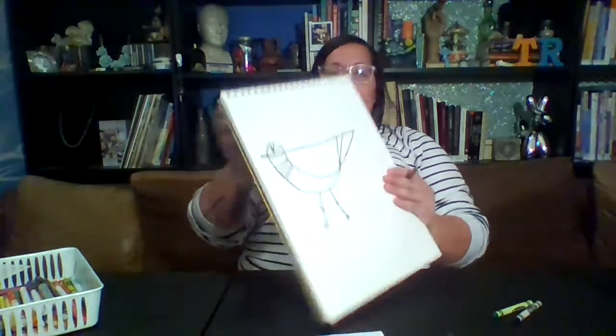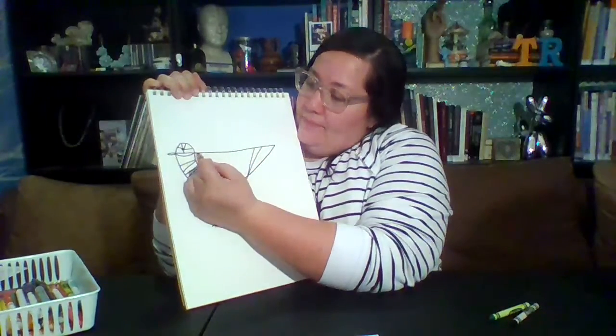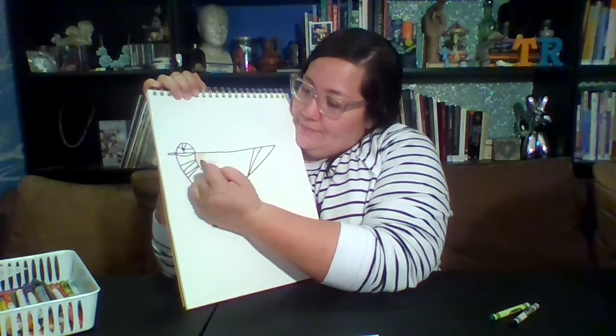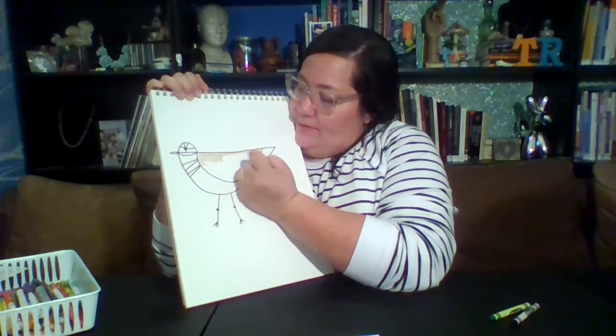So I'm going to color with brown, and I'm going to color his back. Color in his back feathers.